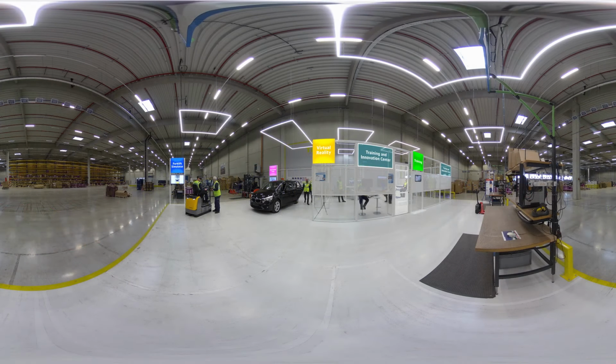A team of experts is also dedicated to training our team on the job. Hallo. At our Training and Innovation Center, we work with the help of the latest technologies, such as virtual reality trainings and gamification. Take a look at our forklift simulator on your left, and then follow us inside.